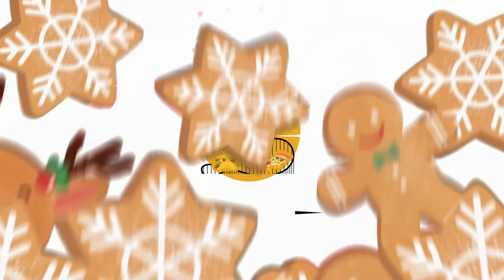We're checking out the Grand Floridian Gingerbread House for its 25th anniversary. Let's see.